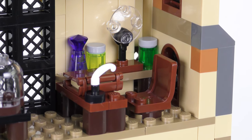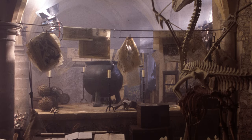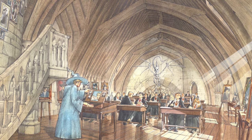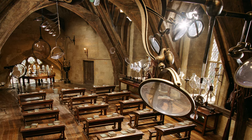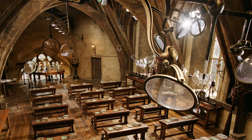You'll notice in each of the Harry Potter movies, the Defense Against the Dark Arts classroom is decorated with artifacts representing the teacher. As the teacher changes regularly, so do all of the things in the room. For Harry Potter and the Goblet of Fire, the set designers decided to use lenses all over the classroom to represent Mad-Eye Moody's glass eye.